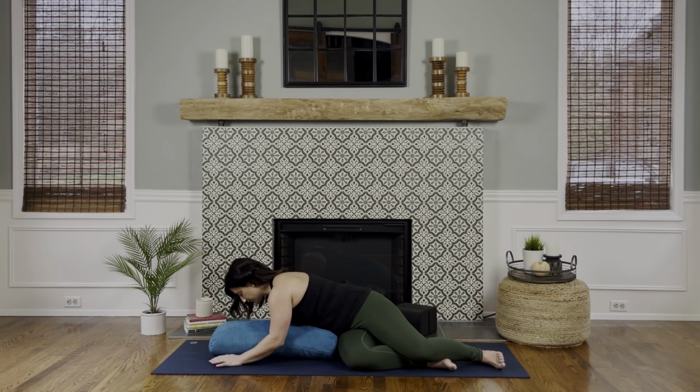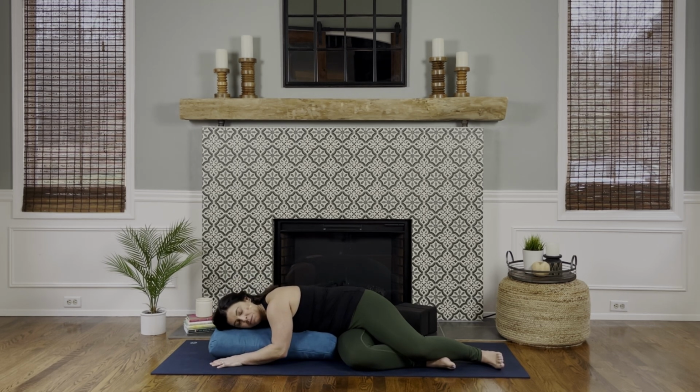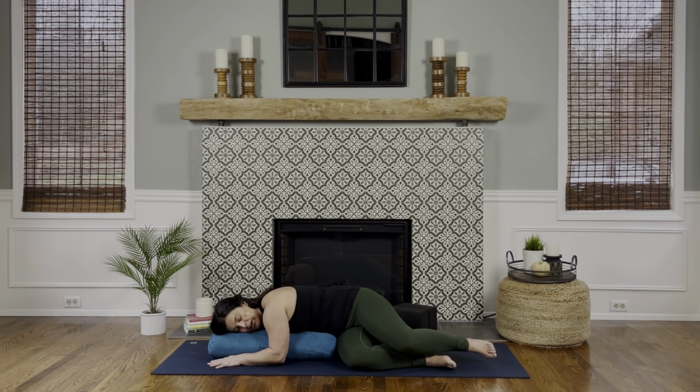Again, forehead can come down, right ear can come down, left ear. You do what works for you. You can stack the knees, you can extend the legs. First 10 to 20 seconds, find your depth. Adjust accordingly so you're not feeling any sharp pain. A little discomfort is fine. It's actually good. As long as you can breathe through that, that's a good place to be.